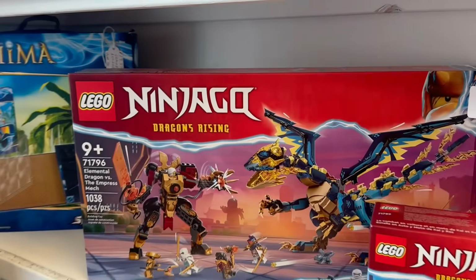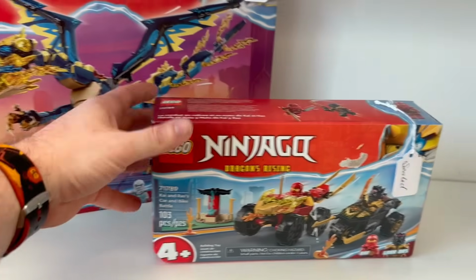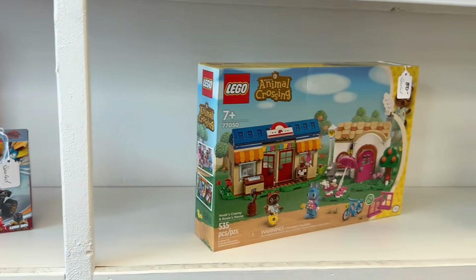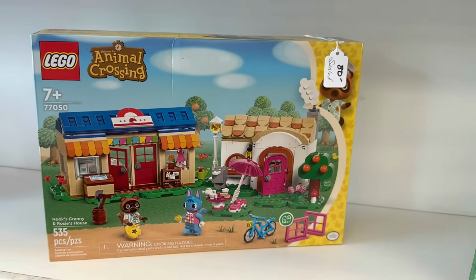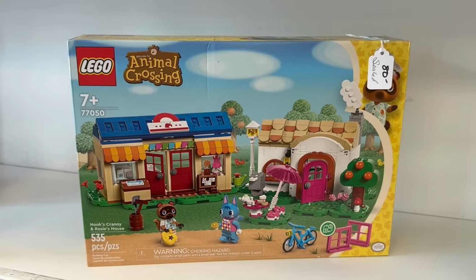Down here, just circling back really quick, got a couple more Ninjago sets. I know there are some Ninjago fans who follow the channel. Like I said, can't go down the Ninjago rabbit hole too deep. Here's some Animal Crossing. We've got Nook's Cranny and Rosie's House.